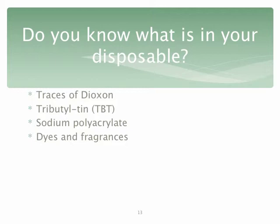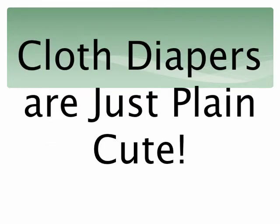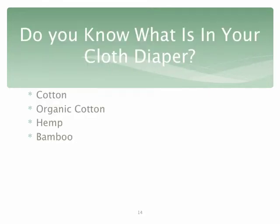And I don't know about you, but I don't want to walk around with plastic with things that could cause cancer or hormonal problems on my skin all the time. So why are we putting our babies in it? Whereas if you went with a cloth diaper, you know exactly what's in a cloth diaper. It's either cotton, organic cotton, hemp, bamboo, or possibly polyester. You know that it's safe, you know that it's natural. We wear those types of fibers against our skin all the time.